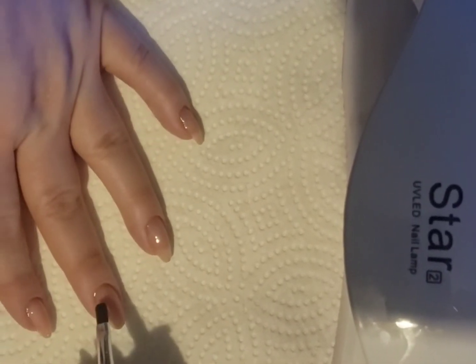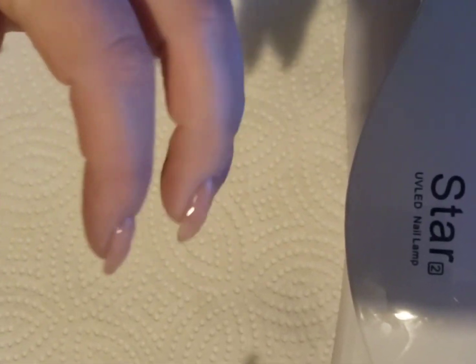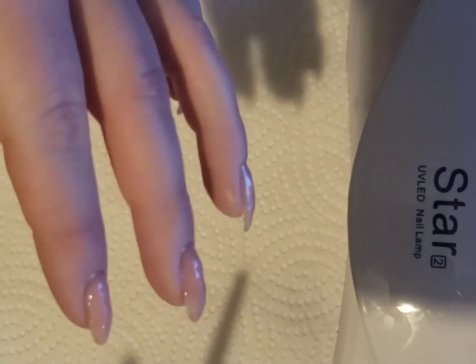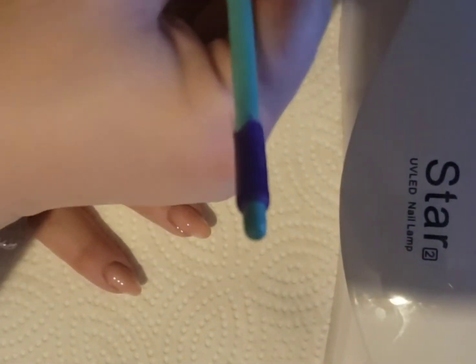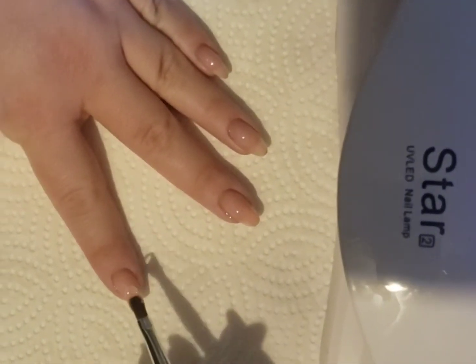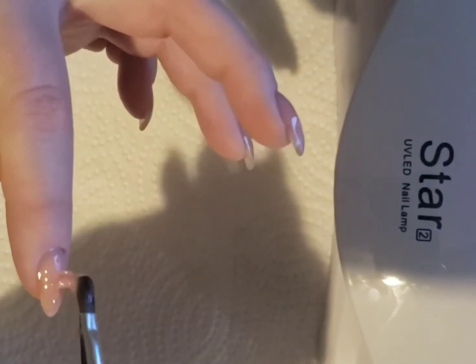Now I'm just checking the fingernails from the side view to see where I need to add more. I want to make sure that I have a good structure and that my apex is there. And I would rather have too much product than not enough, because I can always file off any bumps or lumps or anything like that. So that's what I'm doing now.